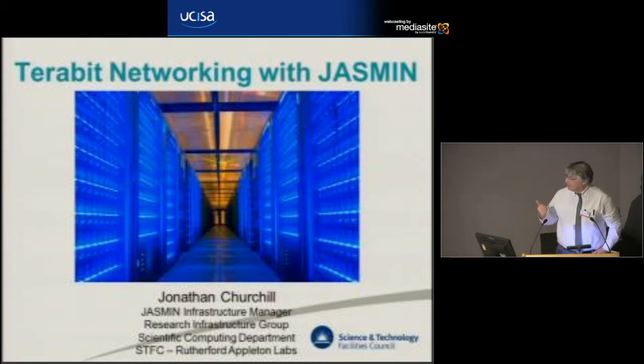So I now run the JASMIN infrastructure. We'll talk a little bit about the road that we went from 3 years ago and some of the mistakes we made and hopefully where the future is going now. So I work in the scientific computing department. So that's Hartree Centre is part of that, if anybody's come across that.